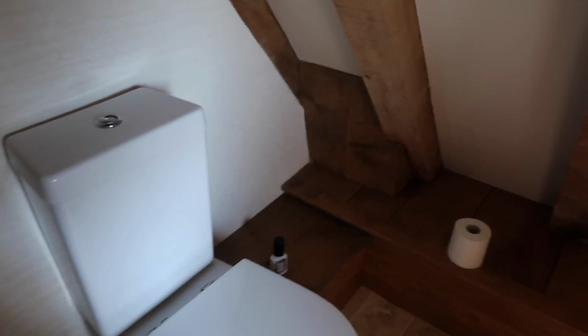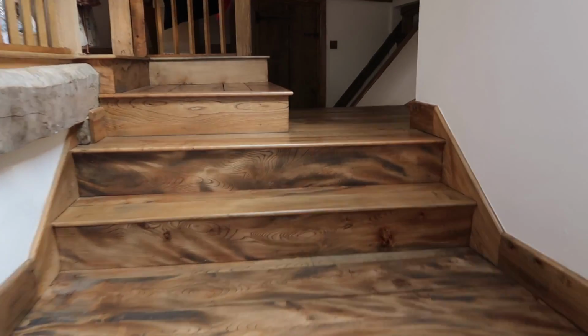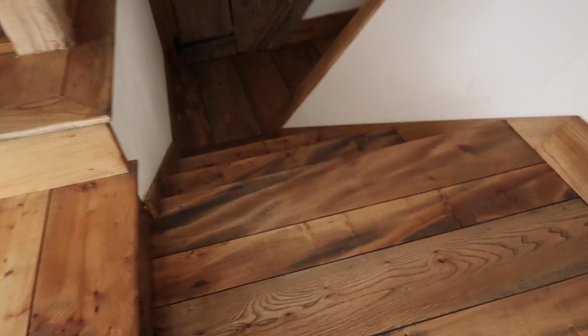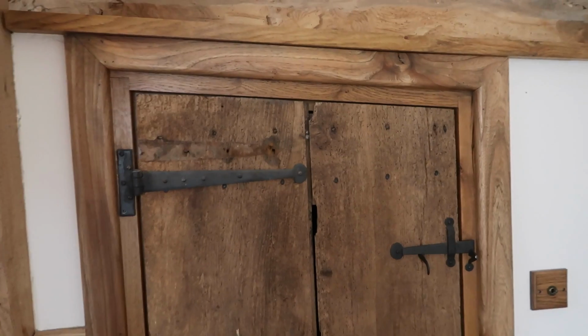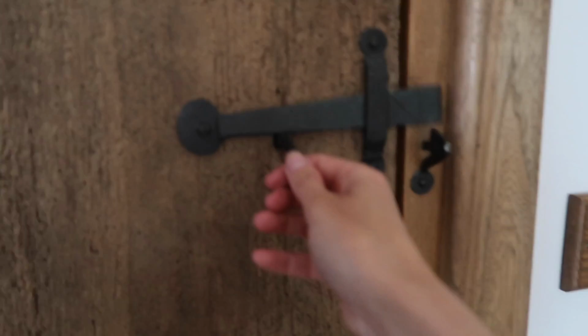This one also needs a loo roll holder and a mirror above the sink, so again I'm going to take some measurements. And now I'm taking you along a very higgledy-piggledy hallway. This is why the floor plan of this place would just be impossible to explain. And then down here, this little door actually reveals one of my favourite rooms in the house, and also the smallest room in the house. If we open it up, you'll see what I mean.